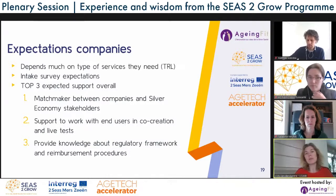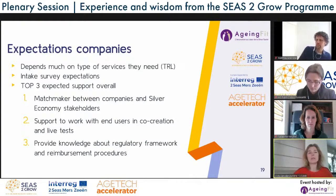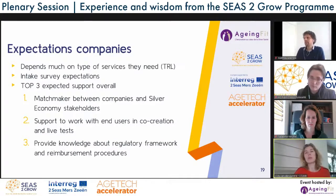And when we asked them what they expected, of course, when you have a low TRL, you still have to explore, you still have to co-create, and you're not quite ready to live test. So that was also reflected in these expectations. We asked the same questions to all these companies. Of course, if you ask about the preferred type of services, people with low TRL will surely need more co-creation than market advice or route-to-market advice.